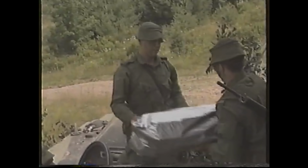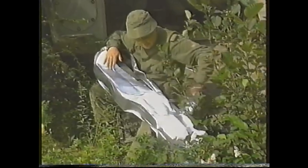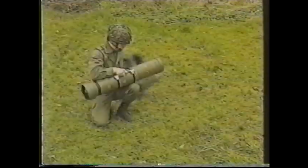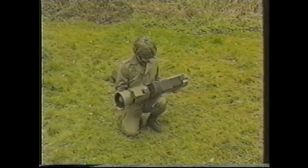Depending on the tactical situation, the missiles should remain in their metallic bags when stowed in the section vehicles. The metallic bags can be torn off easily. After the tactical packing is removed from the missile, it is important to inspect it for any damage.